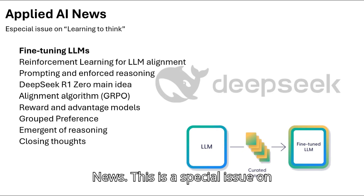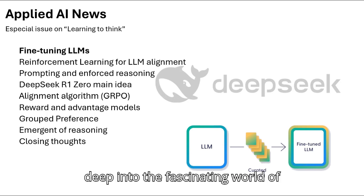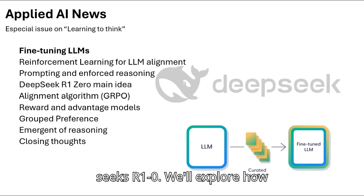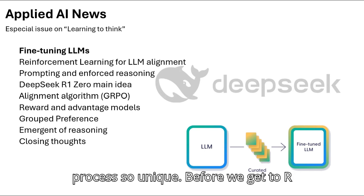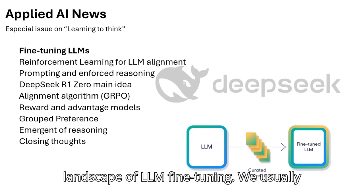This is a special issue on learning to think. Today, we're diving deep into the fascinating world of aligning large language models to think and reason, specifically focusing on DeepSeek's R1-Zero. We'll explore how this model pushes the boundaries of LLM reasoning and what makes its training process so unique. Before we get to R1-Zero, let's quickly recap the typical landscape of LLM fine-tuning.